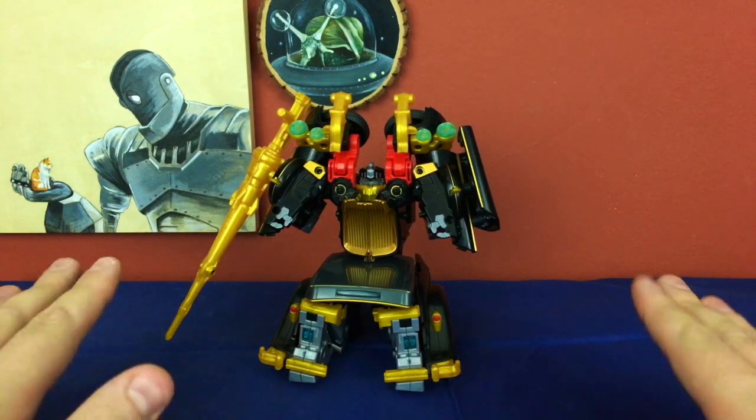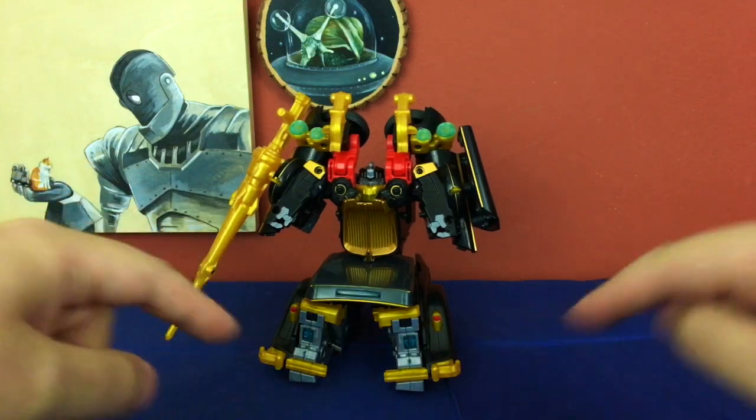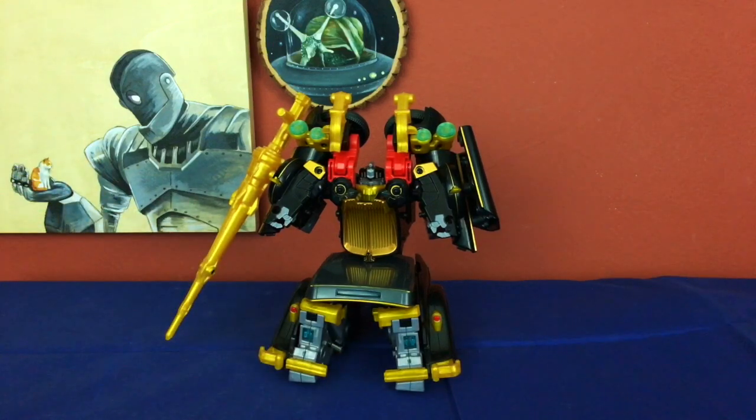So the idea is that I can still color code the videos. It's just going to be the surface that the toy is on that changes, whereas the background itself is just going to be the wall behind my desk. So we'll see how that goes.